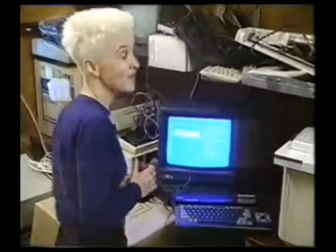All these old machines and games is that because the graphics and sound weren't very sophisticated, the programmers had to really concentrate on making them playable. This one, Breakout, is one of my favourites.